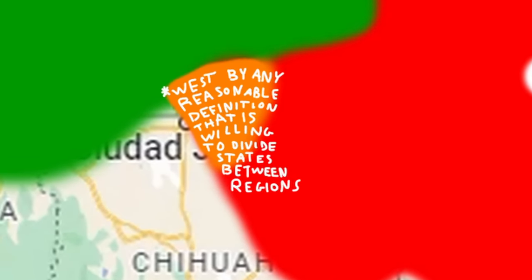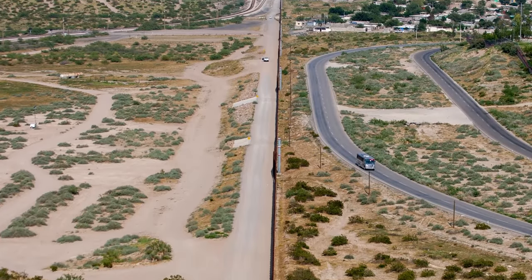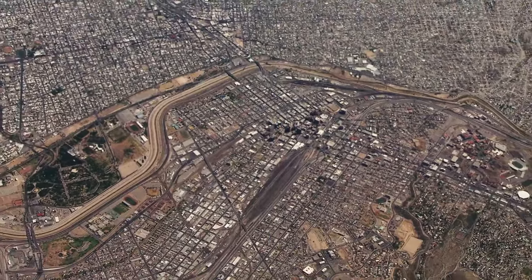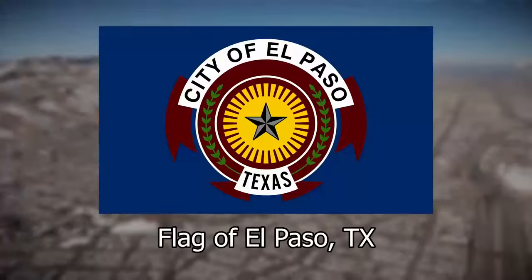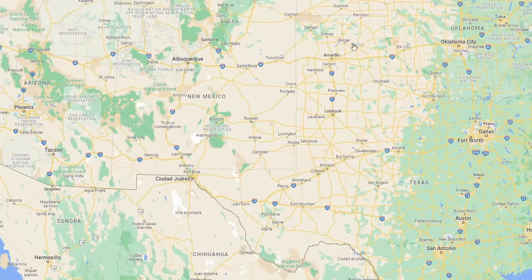Now let's start this video about the South with one of the least southeast cities in the South, El Paso, Texas. El Paso's most prominent feature is its location, where the southern border meets the Rio Grande. I can think of a lot of ways to integrate that into a flag design. Here's two. So what did El Paso go with? This. Well, they've got the Lone Star for Texas. That's it. Okay, disappointing, now let's see Amarillo.